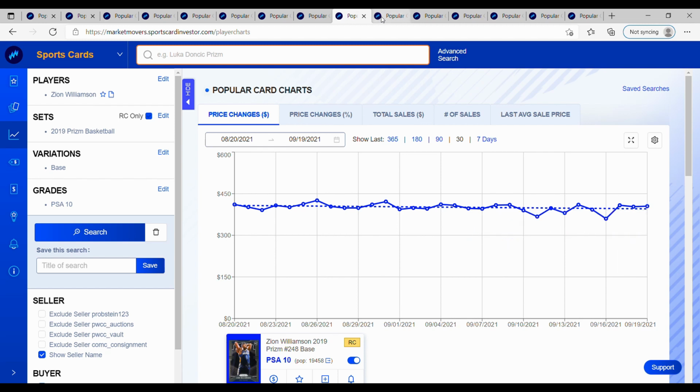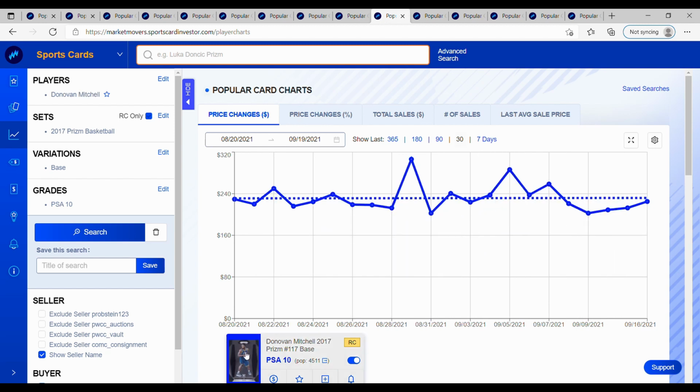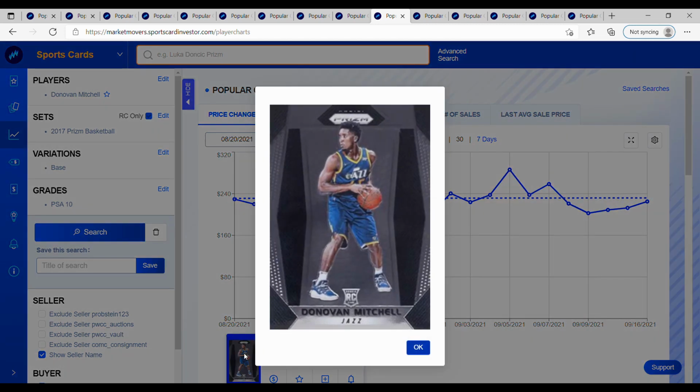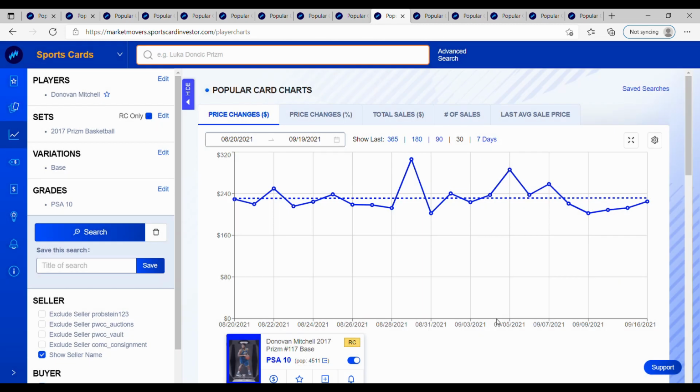The next player and card I wanted to highlight is Donovan Mitchell. I have his 2017 Prizm card number 117, and this is his base Prizm rookie card in a PSA 10. And this card over the past month is pretty similar. So it's down about 1.9%. So again, we'll call this one pretty flat with a minor decrease over the past month.